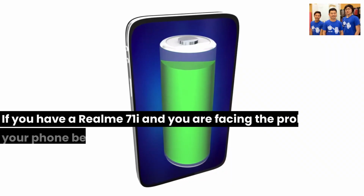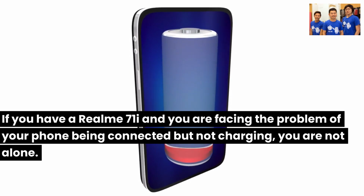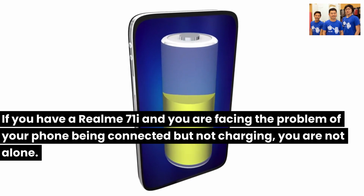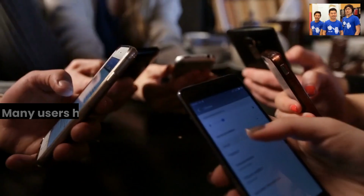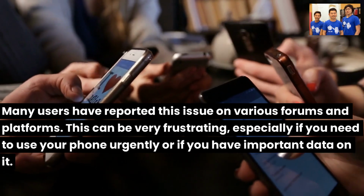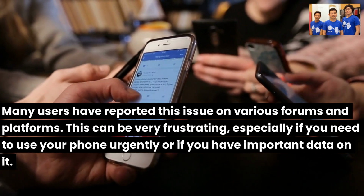If you have a Realme 71i and you are facing the problem of your phone being connected but not charging, you are not alone. Many users have reported this issue on various forums and platforms. This can be very frustrating, especially if you need to use your phone urgently or if you have important data on it.